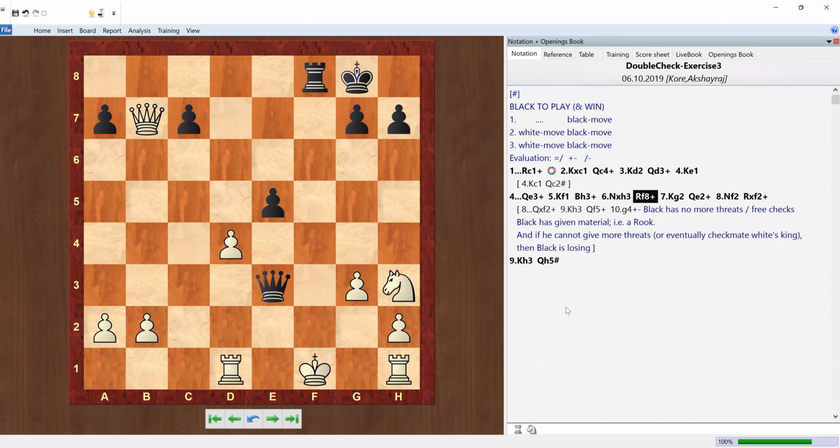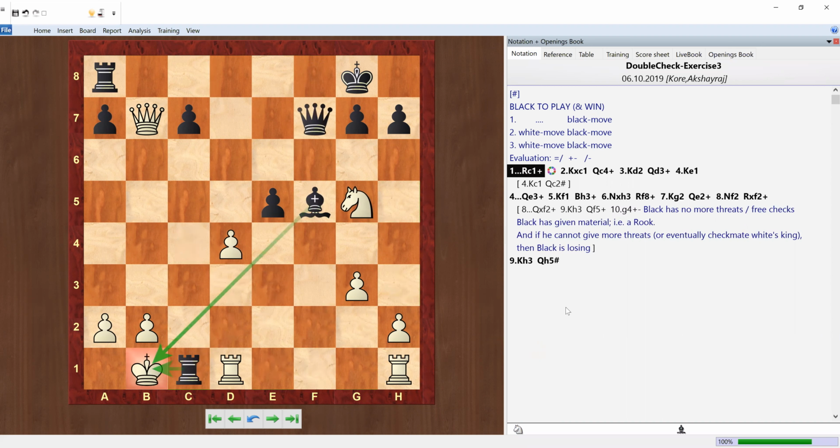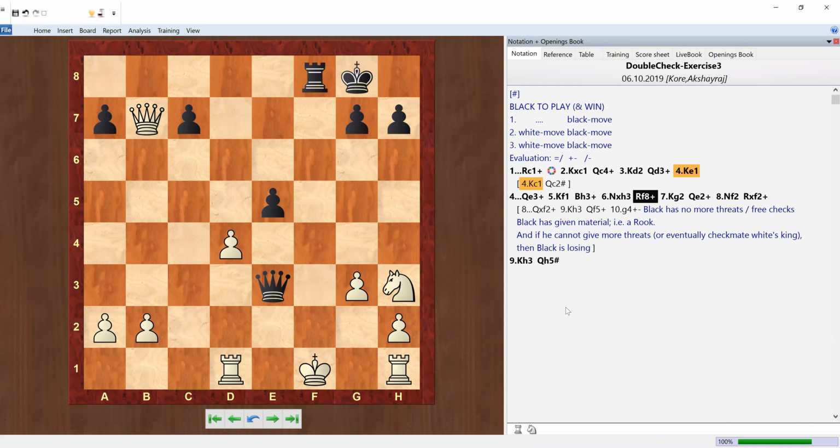So let's take a look from the top, right? So you give the check, check, check. Oh, king e1 is forced. If you go king c1, then checkmate. But you go king e1, then queen e3 check, king f1, then you give another check, takes, check.